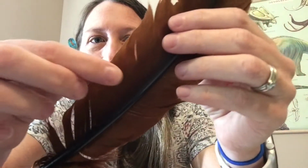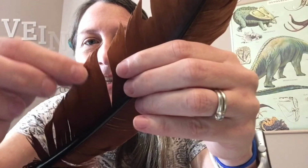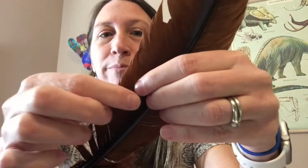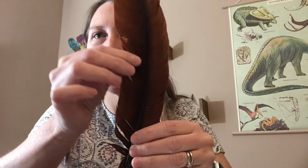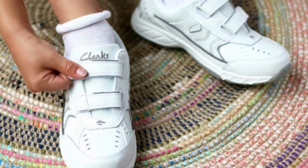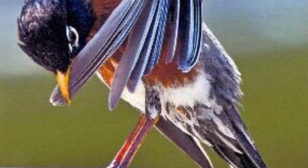Look closer and you will see that off the quill there are little veins. Each little vein connects to the one next to it by hooks or barbs. The veins zip together like Velcro. Maybe you have had a pair of sneakers that fasten with Velcro. One side has hooks and the other has fuzz to create a tight hold when the two parts are pushed together. Birds can keep their feathers clean and neat by preening, or using their beaks to comb their feathers into place.